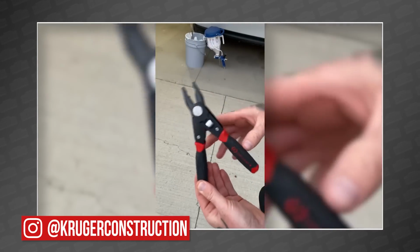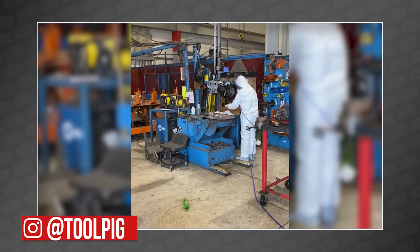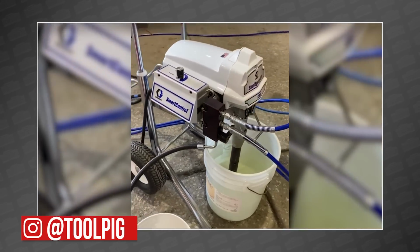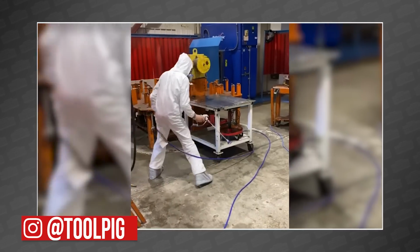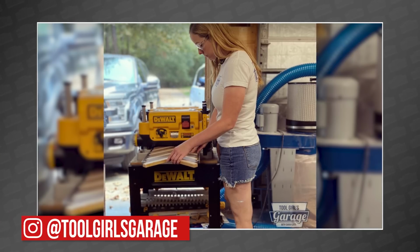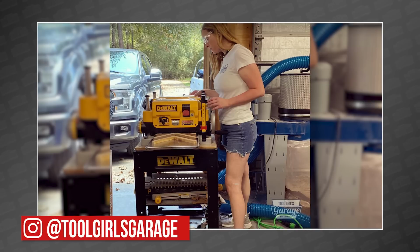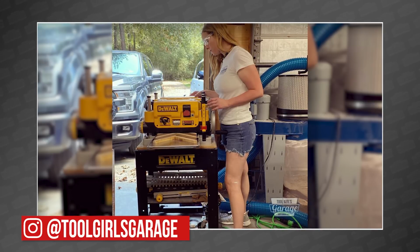Swinging over to Instagram, Murray from Kruger Construction showed off this awesome 2-in-1 combo pliers from Crescent that appears to swallow itself whole. Now, I don't know if you guys know this, but the Toolpig family runs a disaster cleanup company, and recently they've been called in to clean up a factory after employees came down with COVID. They use a specialty sprayer from Graco called the Santa Spray to get the job done and get people back to work. And finally, a post from my buddy Sarah of Tool Girls Garage caught my eye. She was running a herringbone tabletop through a planer, which gave me crazy anxiety, but Sarah knows what she's doing. Also, I really want that DeWALT planer. You hear that, DeWALT? Like, just, anytime you want to send me one, it'd be fine.